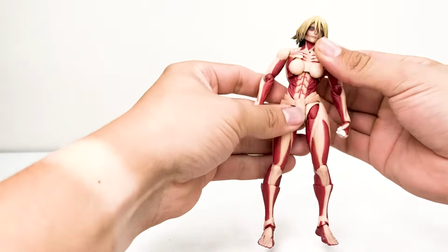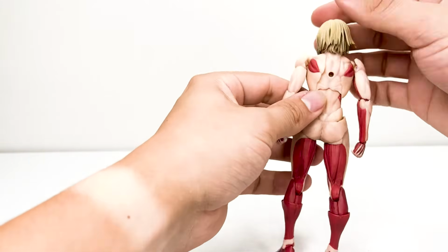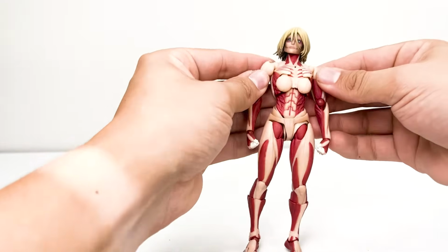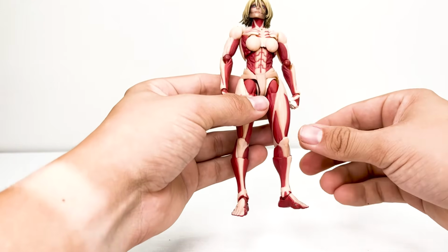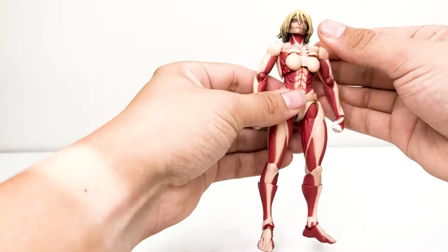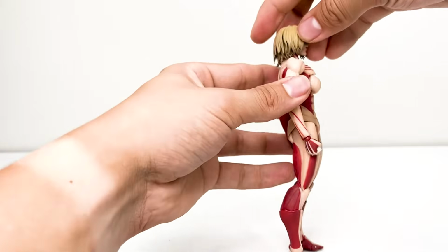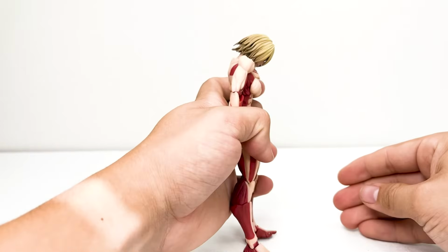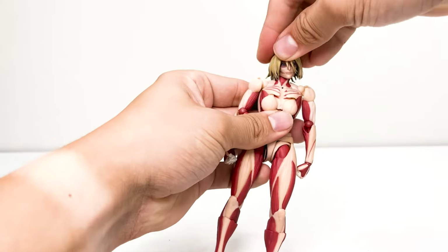And switching over to the female Titan, this is where I think a big positive comes to this figure, because I think this is the most articulated figure in this line, as I'm reflecting back. For being such a small, slim body, I'm surprised that they're able to do this. Looking down that far with the head and neck, that's great. And then looking up right there, and then you do have the swivel and a little bit of tilt.